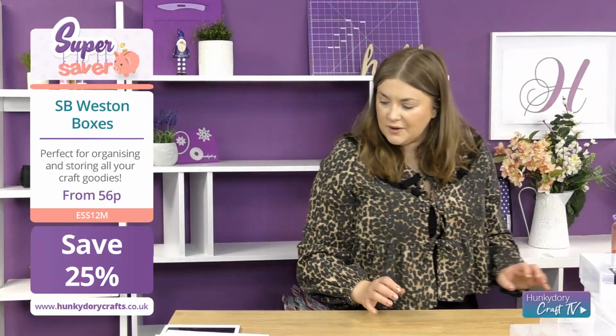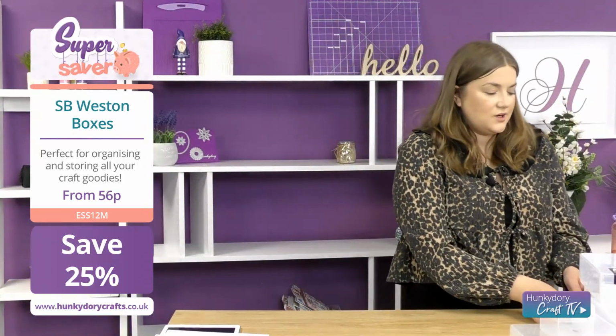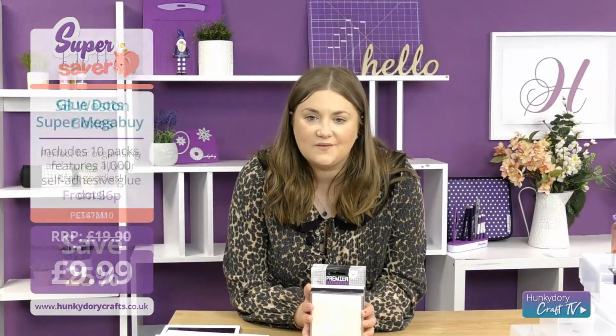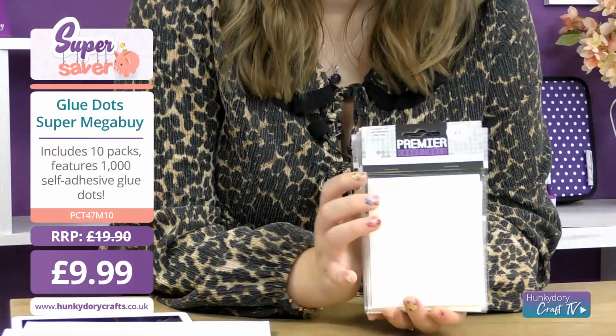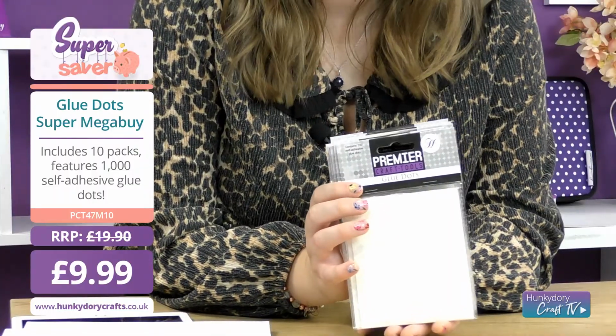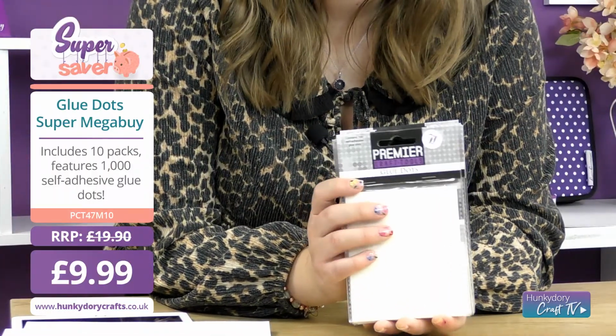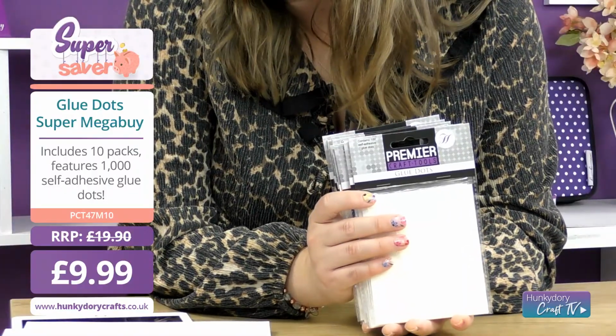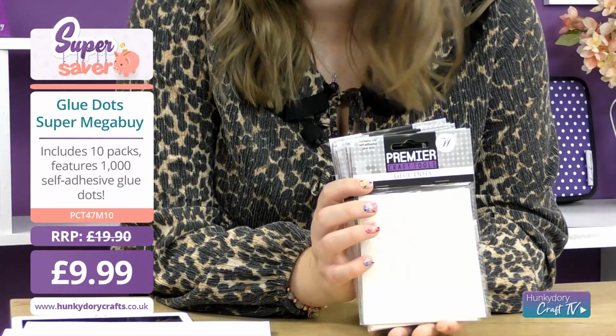And then the next couple of things I have are adhesives. So we're going to start off with our glue dots. We love glue dots here. So many uses for these in crafting and also just throughout the house, like party decorations and sticking up Christmas decorations, Halloween decorations. Every time we've got an occasion here in this room, we're always using packs of these, aren't we, to stick things up.